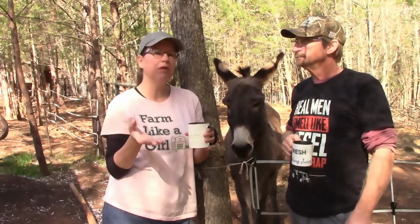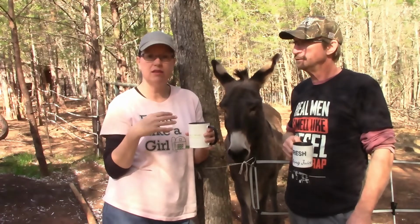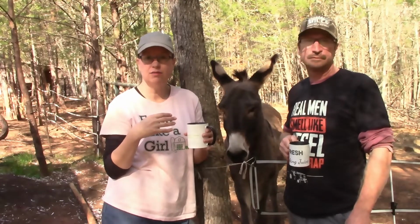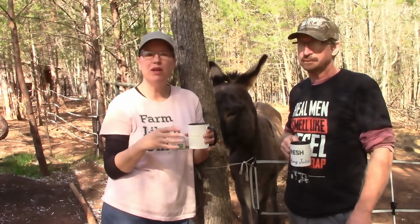Well, it really won't come out until their fur starts showing. They still look like little rats right now. They're only a few days old, but we wanted to show you.